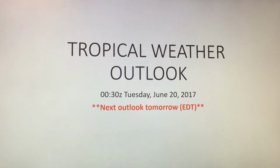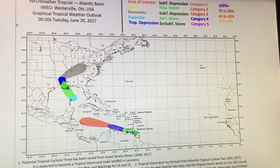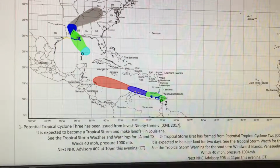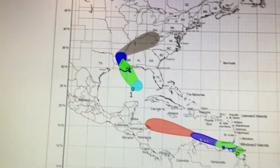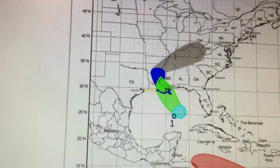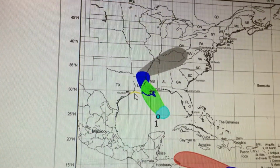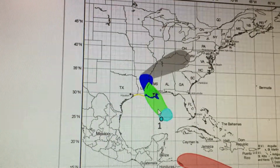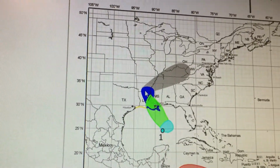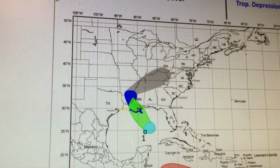Here's the latest tropical weather outlook. And let me tell you, this one's a doozy right here. We have two big storms. Not that strong per se, but definitely rainmakers in the process. The first one we're going to focus on because it's affecting the United States is Potential Tropical Cyclone 3. That's located in the middle of the Gulf of Mexico. That's heading up towards Louisiana. Tropical storm warnings here in blue. Tropical storm watches here in yellow. You can see that it will become a tropical storm sometime soon, would be our guess. Become a tropical depression as it weakens over land, and the remnants will flow over here through the east central United States.